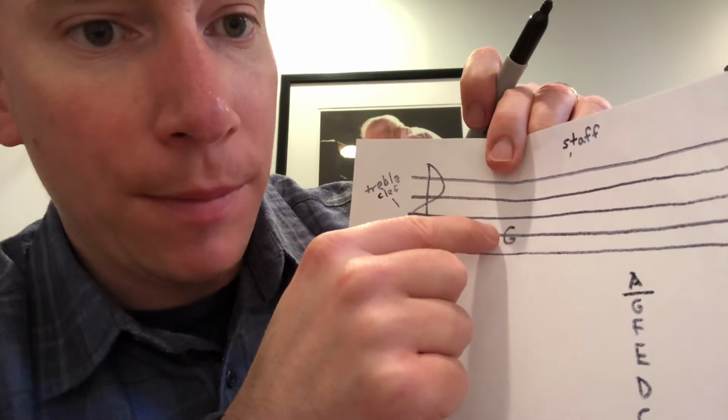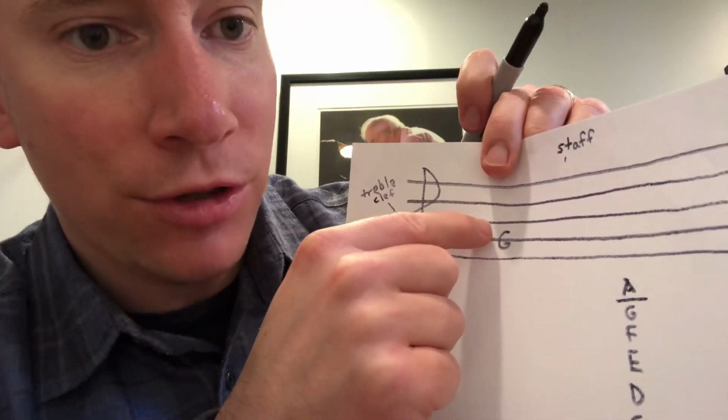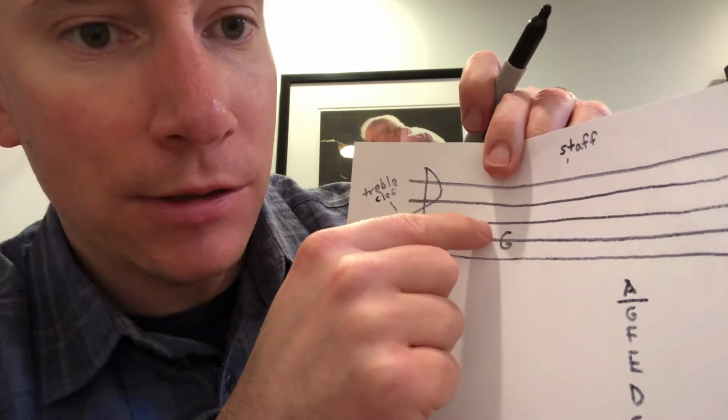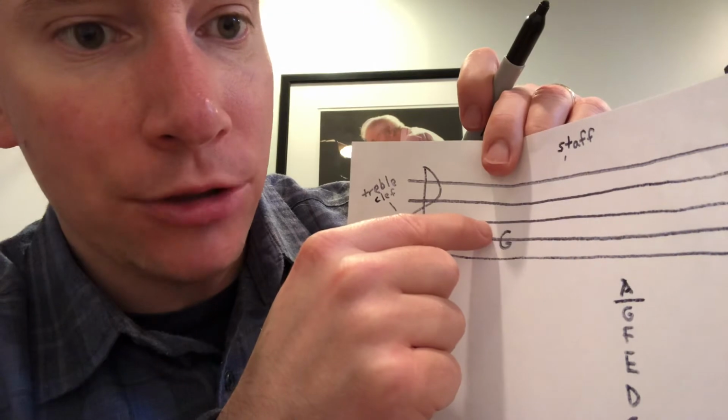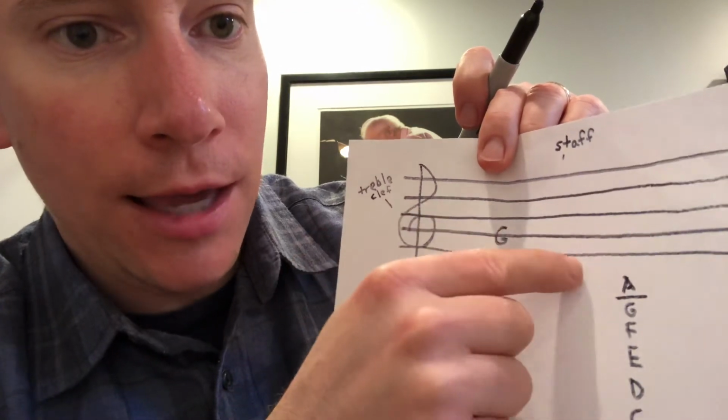Now, if I go up one level to the second space right here where my finger is, that's going to be one letter higher than G. Now, what's one letter higher than G? Take a look. Oh yeah, it's A. So let's fill that in. A. I'm going to put it way over to the side. So I separate my line notes and my space notes. So that's a space note right there.